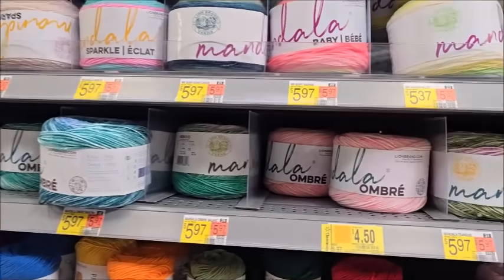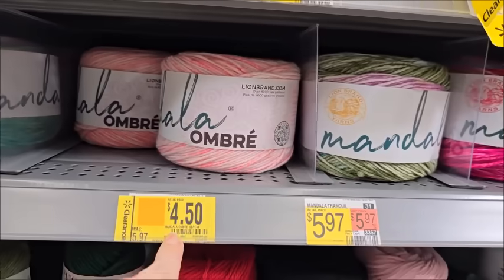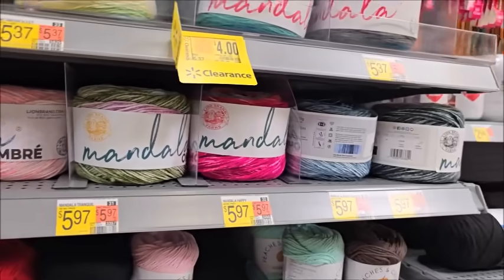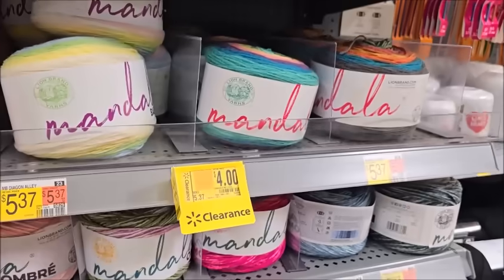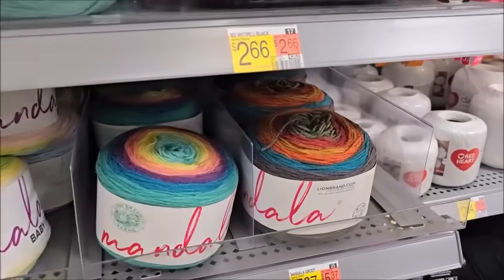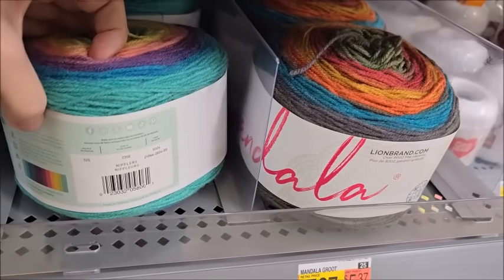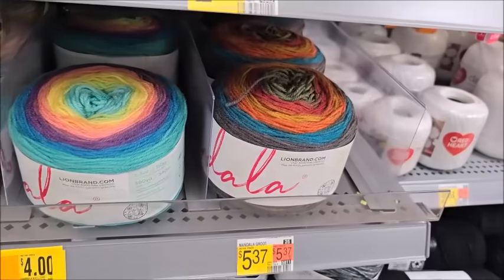Mandala Ombre. $4.50 on clearance, huh? Well, I don't really need that. Mandala. What's this one? Nifflers. $4.50 on clearance.